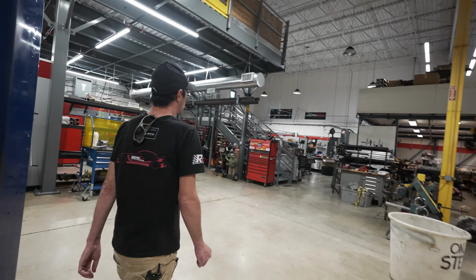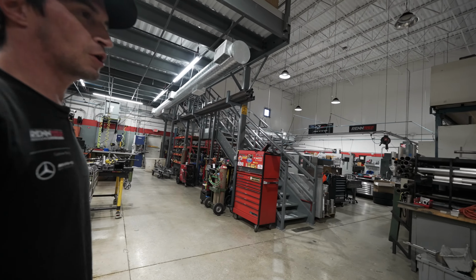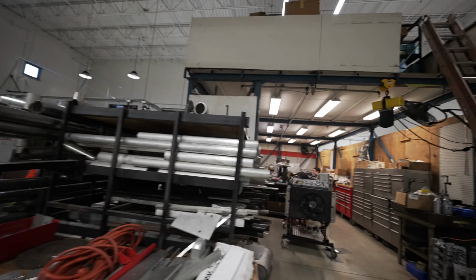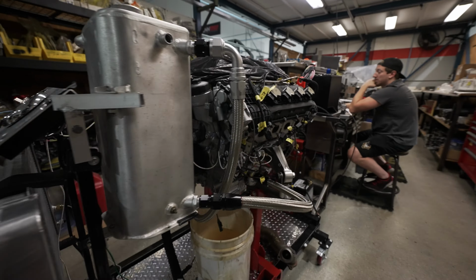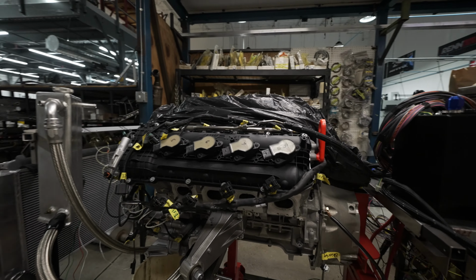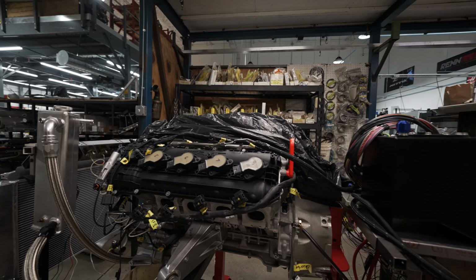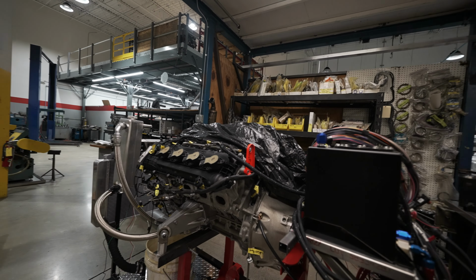fabrication area. So we have a whole engine building shop. You know, we do all the engines, the transmission, cylinder head work. Transmissions, differentials. Run stand. What's up? What engine is this? GT3. GT3 engine. For 159. It's like a 6.3 liter in it. Sweet. Cool.